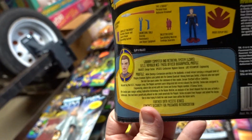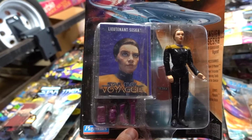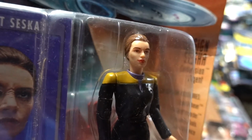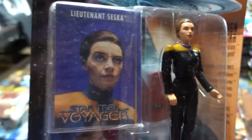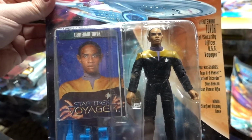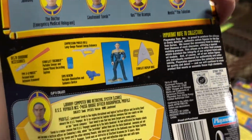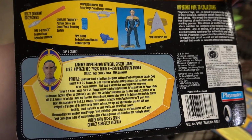Oh my, this one's not in good shape at all either. Well, better than the one that's all rotted, I guess, but Ensign Sasha. Looks like she is a Romulan. You can barely make that out on her nose, but it's much clearer on the trading card. Lieutenant Tuvok. See, the accessories aren't as nice in the newer toys, I guess. They all feel old now, but they were newer compared to the ones I was looking at a minute ago.